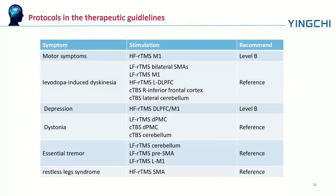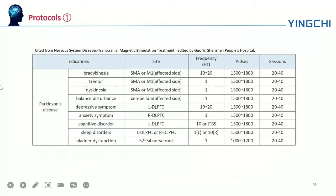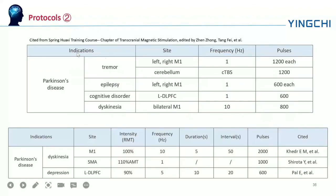And these are some protocols in the therapeutic guidelines. This is the protocol cited from the nervous system diseases transcranial magnetic stimulation treatment, which is added by Guoyi from Shenzhen People's Hospital. And these are some protocols cited from Sichuan West China Hospital, which is added by Dr. Jin Zheng. And these are some protocols from some cited studies.